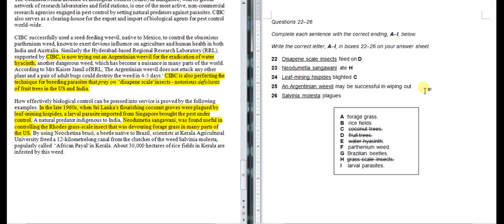Okay? As long as you take the time to just understand what this means. They're trying out the weevil for the eradication of the hyacinth. So maybe the weevil will be successful in wiping out the hyacinth. I hope. They hope. I don't really care. They hope. All right. Now we've got our final answer here, our final question.